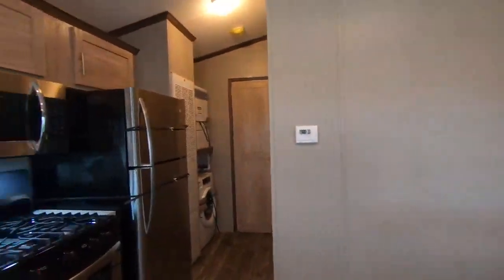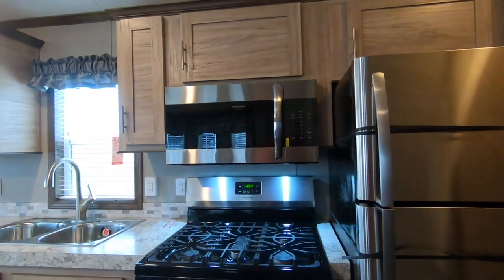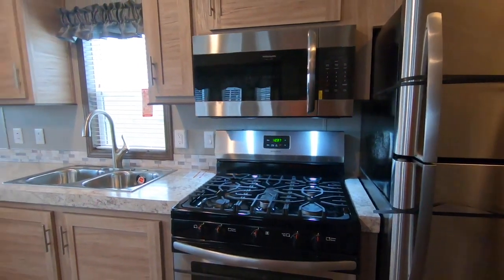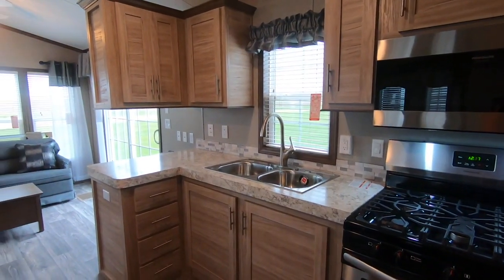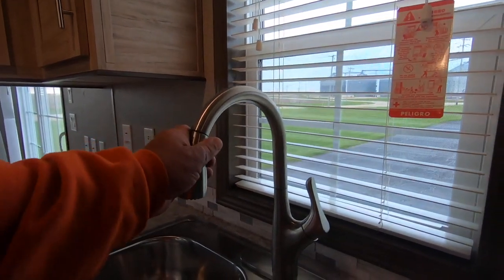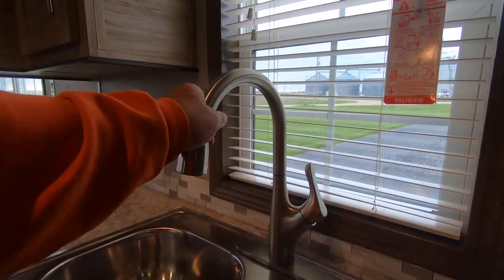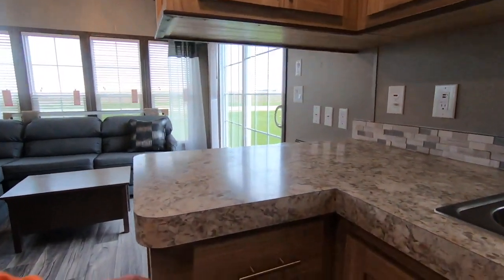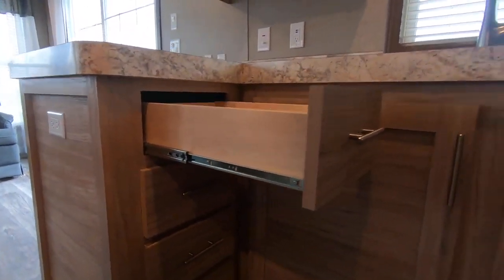You've got stainless steel appliances. 30-inch range. 30-inch convection microwave. Double basin stainless steel sink with a single lever faucet that has a pull-out sprayer. Yes, sirree. Pull-out sprayer. You've got full extension ball bearing drawer guides on the drawers.